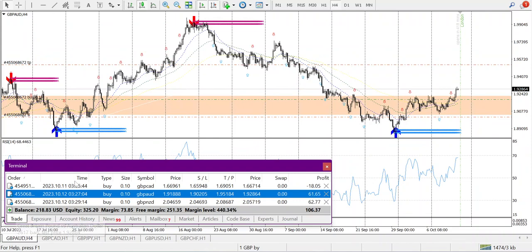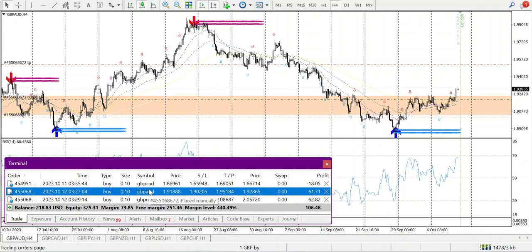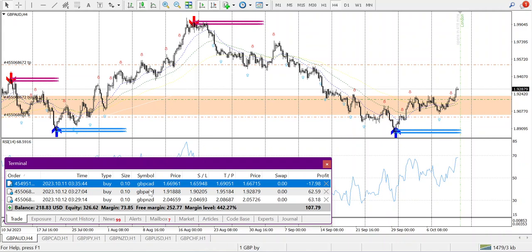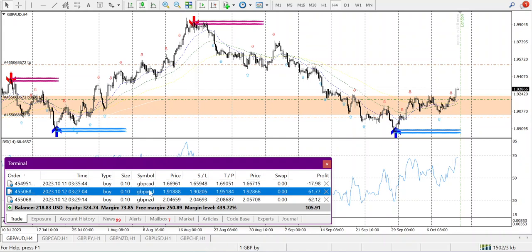The trades which you are seeing right now are all trades of GBP. These two were taken yesterday and this was taken the day before yesterday. Instead of running in a profit of approximately $28, it is now in a loss of $17. But no, I'm not exiting this, and I have indecision right now. Should I exit or not?